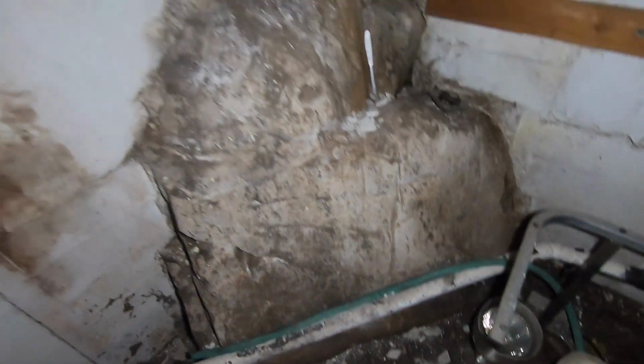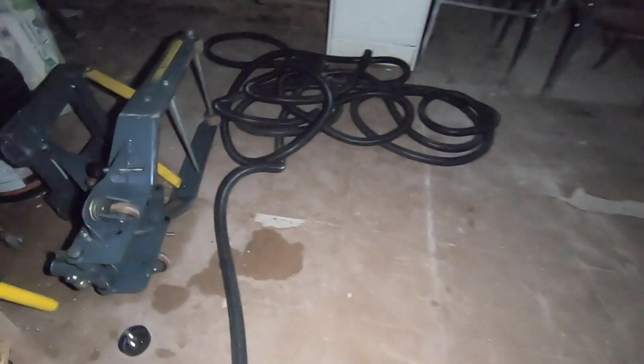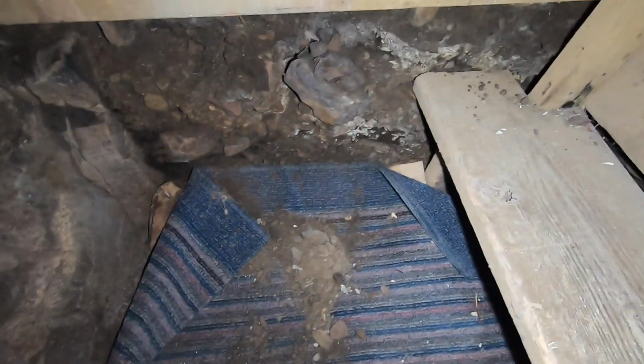Down a few more steps into like a utility room. Right there, you've got some more of the rock. The building is built around the rock. Some bingo cards there. And then we go in here, which is like another large storage room, but again, built around the rocks. So the inside is built around the rocks that were outside. Motel art.